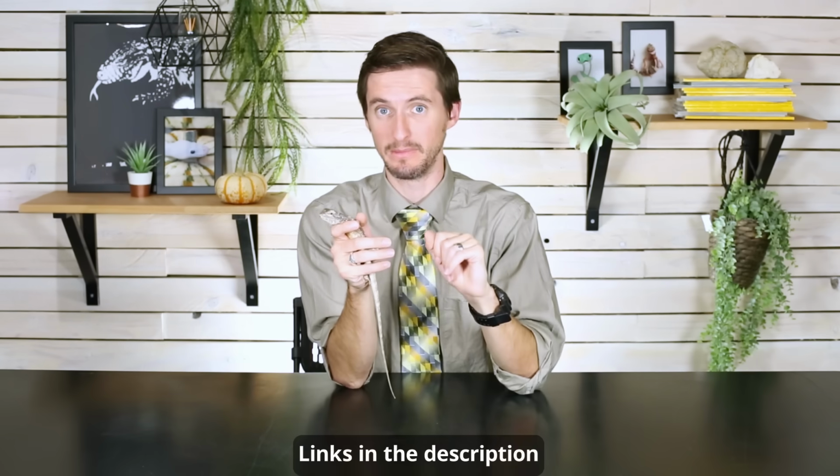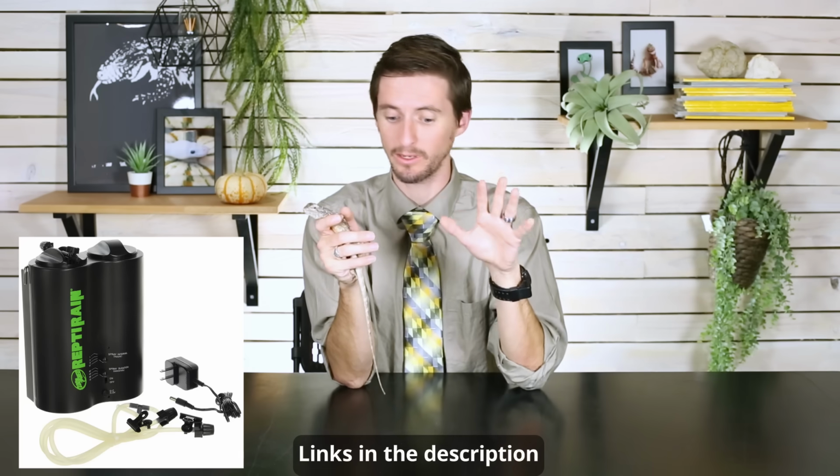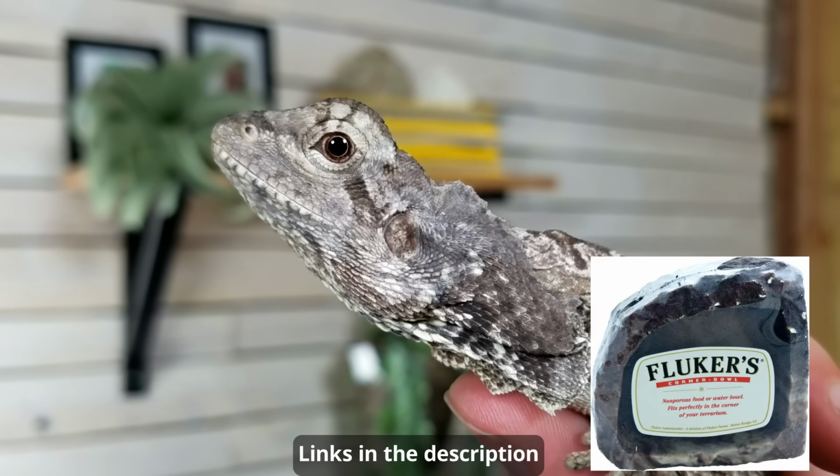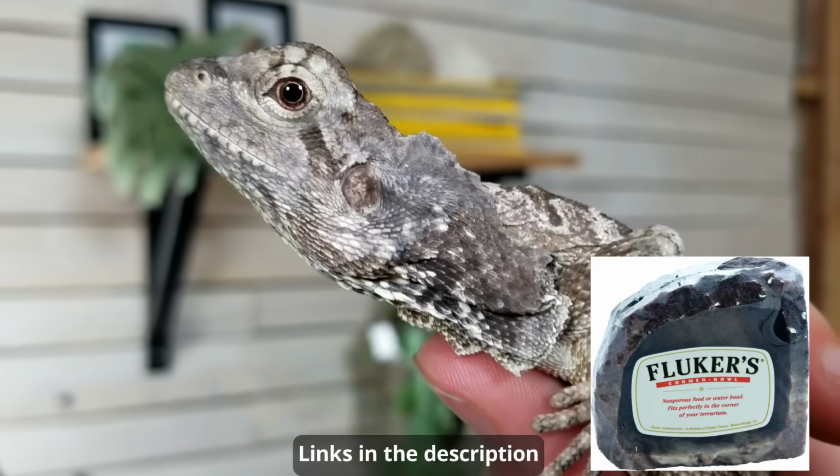Also, they need frequent misting, which means you're going to want to either set up a misting system or be prepared to mist them 1, 2, maybe 3 times a day. They sometimes will drink out of standing water, but a lot of times they just don't recognize that as a water source. And so you need to make sure that you provide them with droplets of water to drink, a lot like a chameleon, so that they don't become dehydrated.